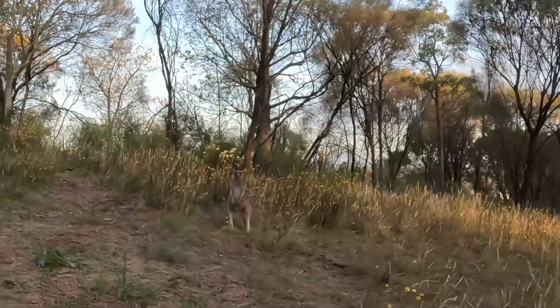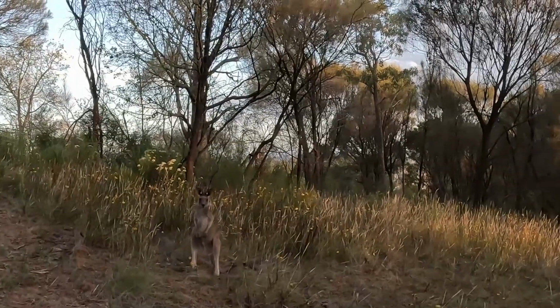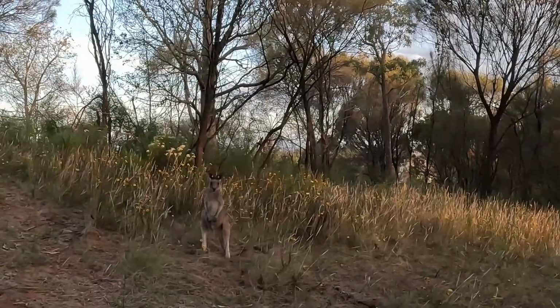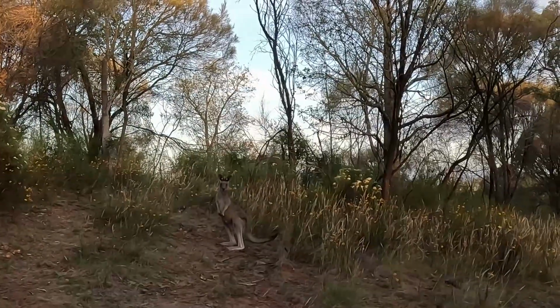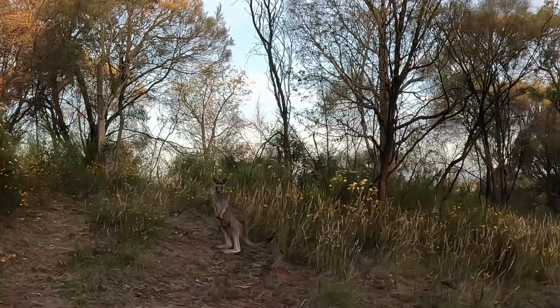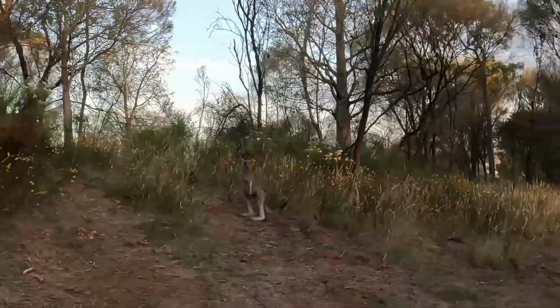Kangaroo. Hey bud, I have a bit of an itchy chest. I'll scratch mine too. There you go. Aren't you gorgeous? Bye bye. No? Okay. See buddy. Have a good munch. Must be itchy, isn't it?